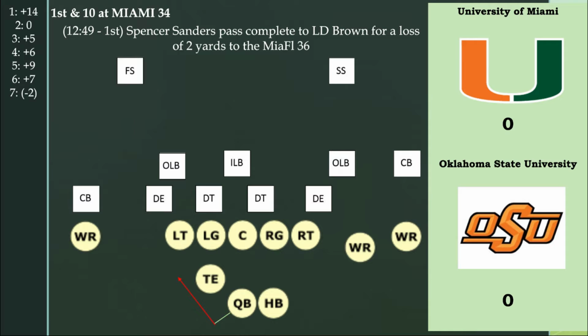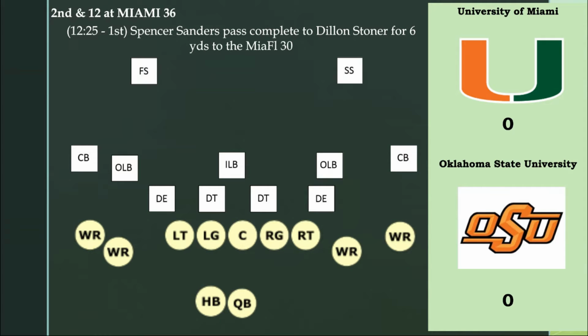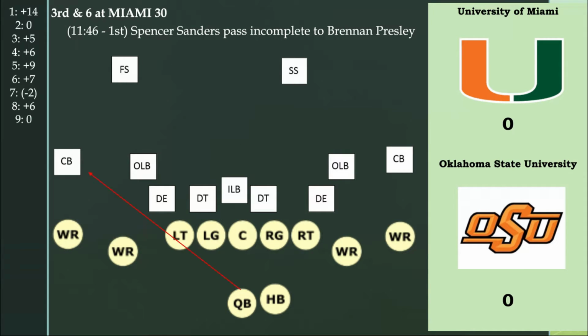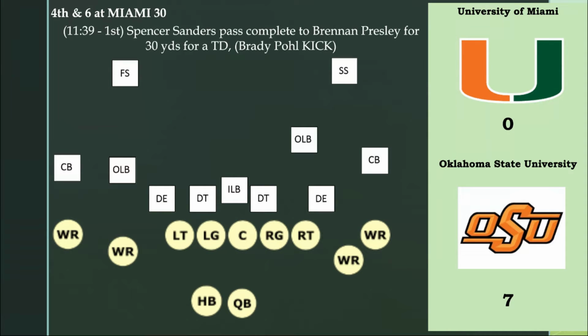So even on quick passes that he kind of just dumped out there, it was for a loss. Great. 2nd and 12. Stop him for 6 yards. Here we go. Here's the bend-don't-break defense. 3rd and 6 on the Miami 30. Incomplete, which was supposed to be broken up by Corey Couch, but it was actually just a poor throw. So they decided to go for it on 4th and 6 because that's how much respect they have for our team, and they score. So I guess they really had no respect for our team.